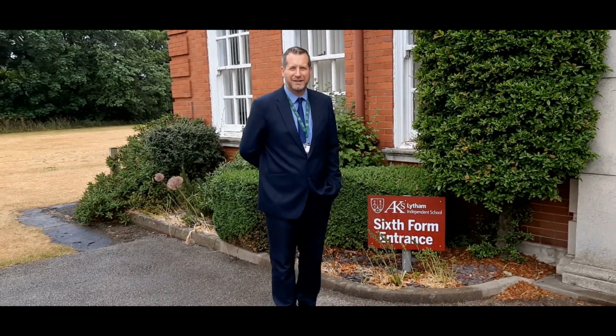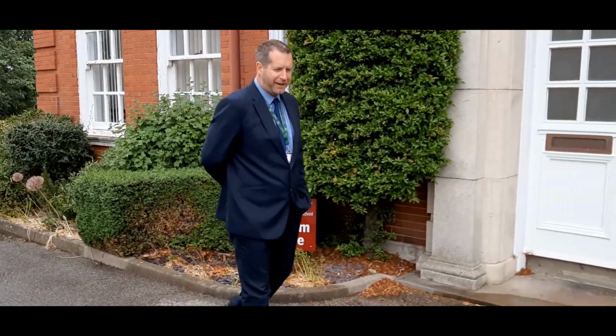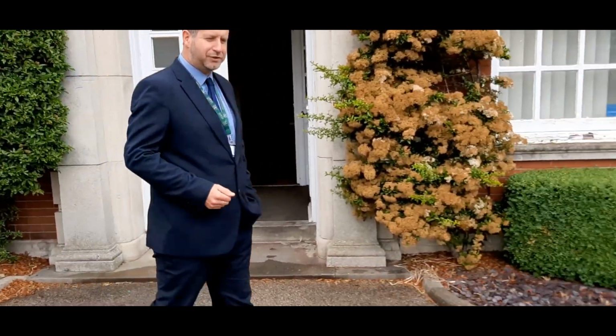So Year 12, we're very much looking forward to seeing you next week. You will arrive at school between 2 and 10 past 2. You will come to this entrance. The clue is in the sign, sixth form entrance. You'll come in through this entrance. If lots of you arrive together, you'll notice we have these handily placed spots so we can make sure you're socially distanced.